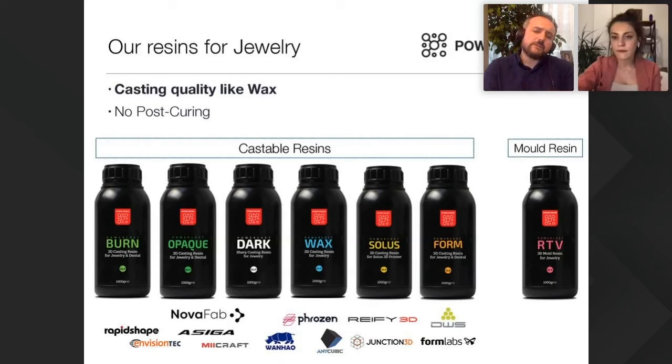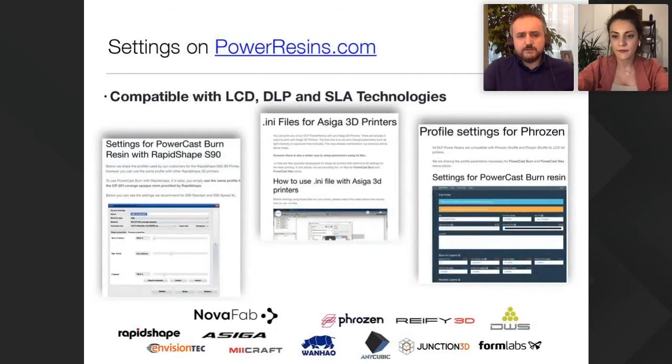We don't only do castable resin, we have also mold resin. The RTV mold resin is mainly used to take silicone dies, silicone molds. As you can see from the logos below, our main business is selling resin to the jewelry market. And we manufacture resin for a lot of different 3D printer customers. So if you have an Asiga, if you have Rapid Shape, Carbon, or LCD printers like Phrozen, Anycubic, and so on, you can use basically all the burn, opaque, dark, or wax resins. And depending on which technology you use, we can suggest you some of those resins.